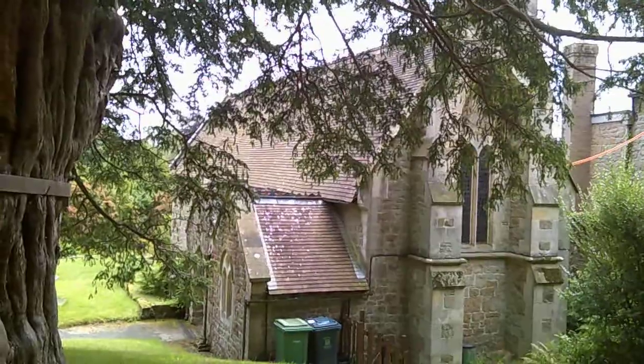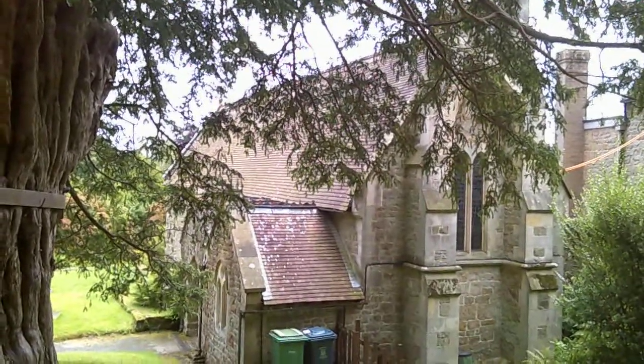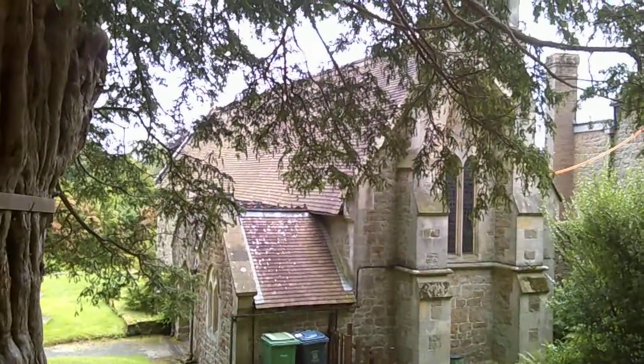It took me quite some time to find it for the first time. In fact, the first time I tried to find it, I couldn't find it, but I'm very glad to have found it. And it's a beautiful church just to visit and enjoy.